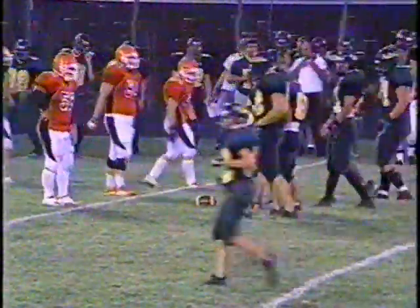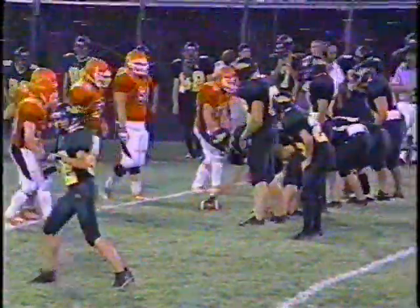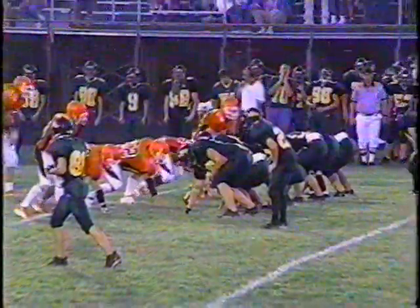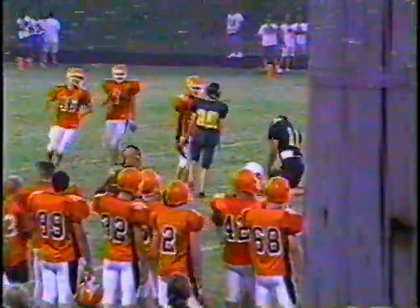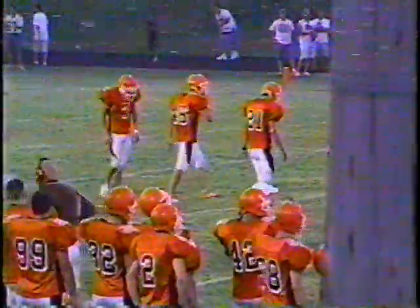Bulldogs break huddle. Trailing 6-0. 7:35 to play in the first half. Philip Hewitt in motion on the right side. Harris back to pass. Throwing to Wren, and it's almost picked off by Davis, but it goes through his hands and caught by Jared Wren. Looks like he'll have enough for the first down.